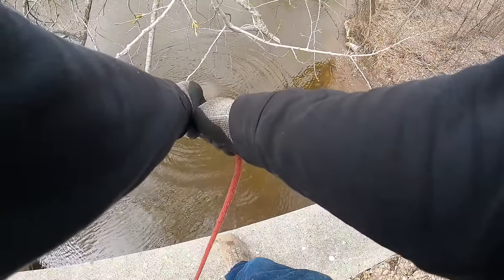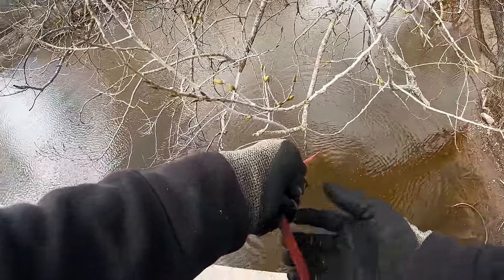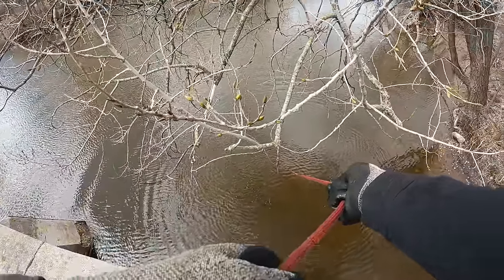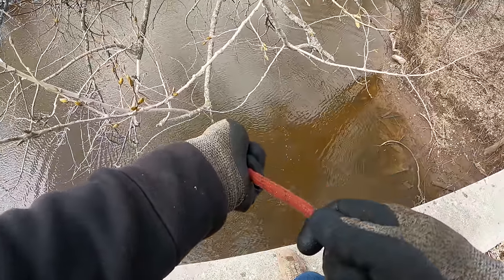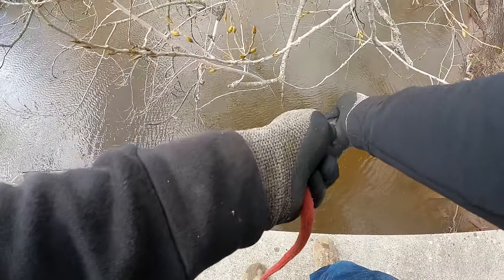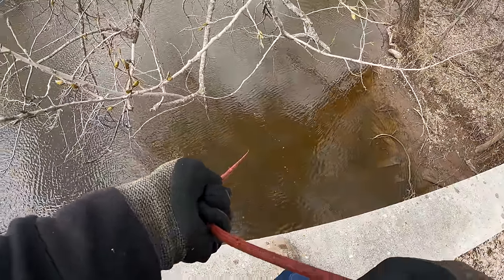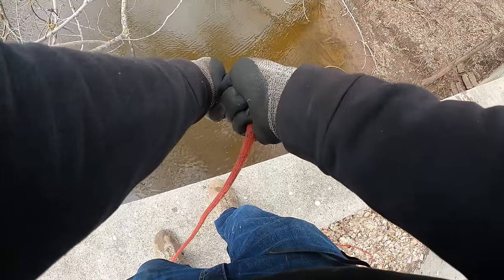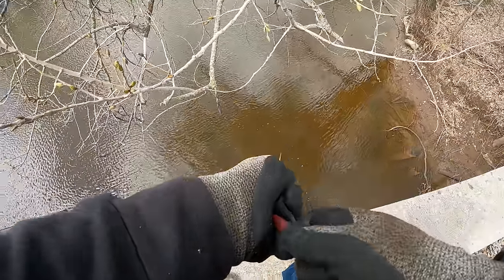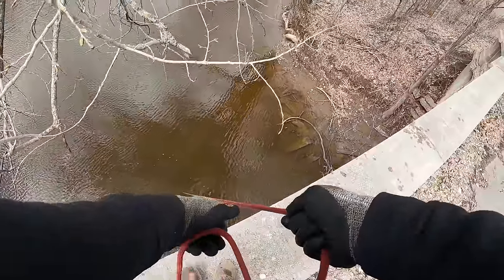Whoa. Whoa. Did I just land on something? Oh yeah. Dude, it's actually moving. What is this? Oh, nice and easy. Nice and easy. Oh, it's moving, dude. I got it. Come here. No, no, no, no. Come here. Dude, whoa. Whatever this is, I just sucked it out of the mud.